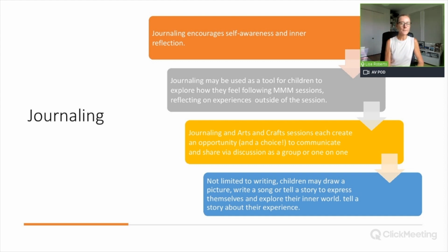But the crafts themselves can be a way a child is expressing. So journaling doesn't have to be just writing. We can express in so many different ways, and people feel comfortable expressing in different ways. Some children may not have the vocabulary to write a journal entry on how they're feeling or even understand it, yet the mask they make, for example, may be happy, may be sad.